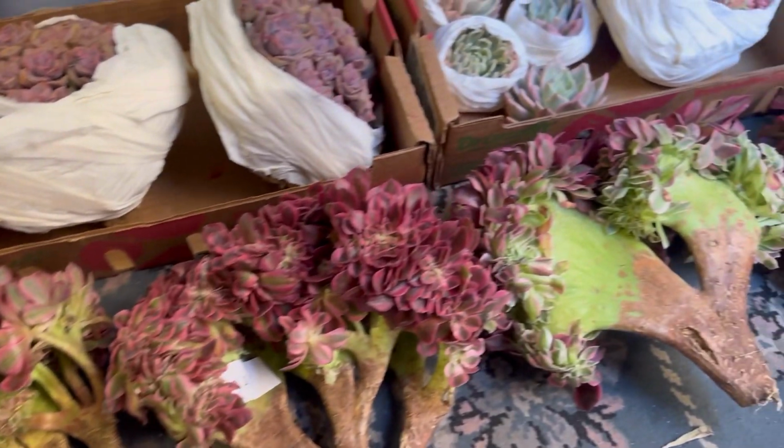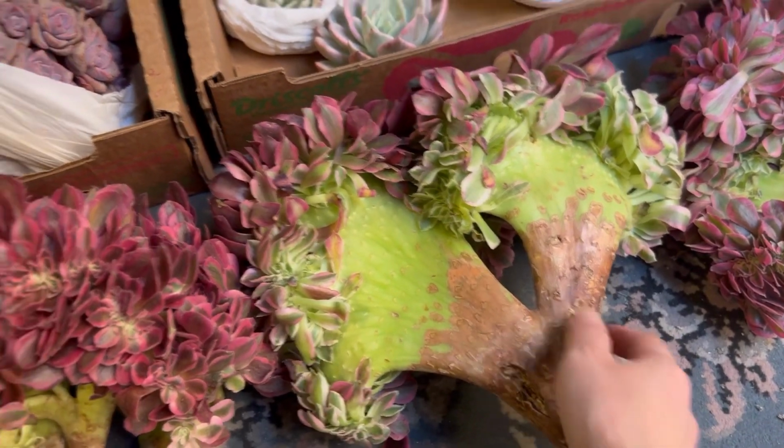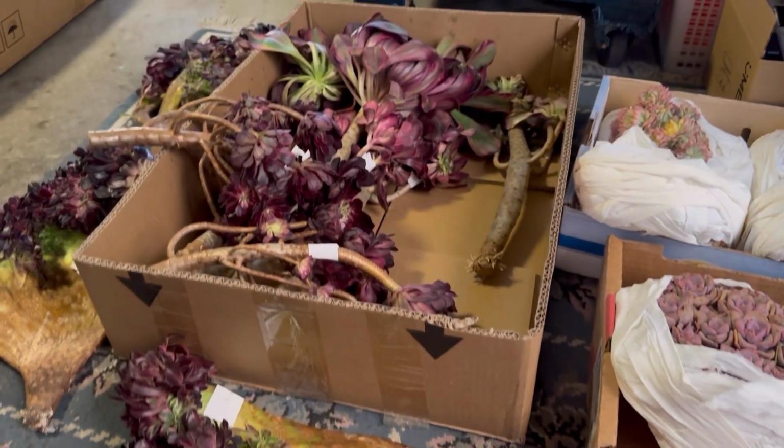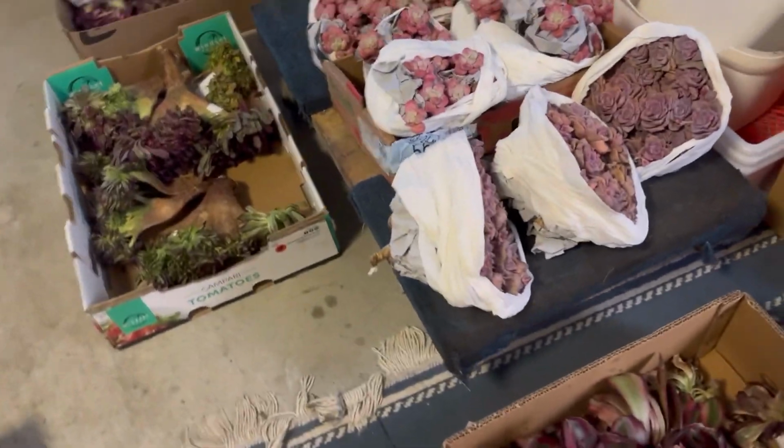Hello everyone, I got a lot of AEONIUM crest in this shipment. Big shipment. Haven't done unboxing yet.